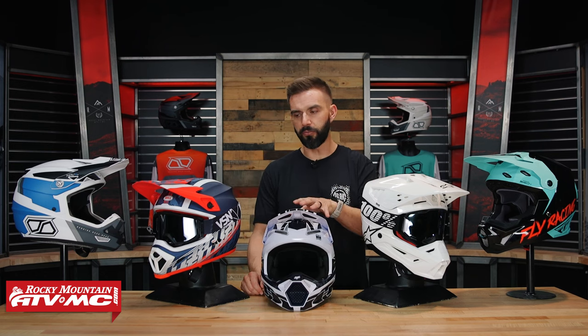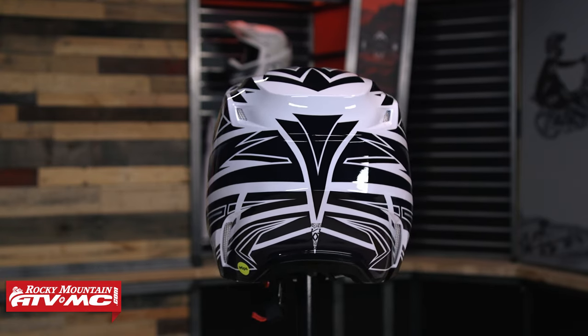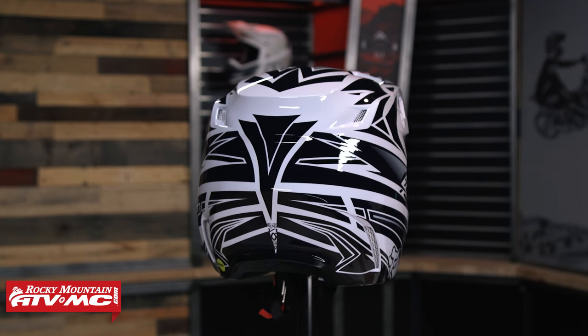But looking at the V1, on paper, you might think, well, why is it more expensive than, say, the Bell or the Mav4 with MIPS? And one of the things that you might not realize is when you look at the V1, visually, you can see that it's just a smaller looking shell. This is a size medium that I have up here on the table.